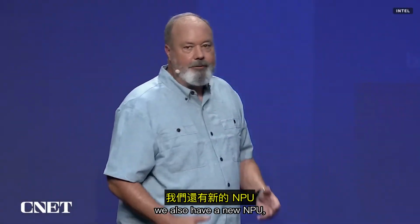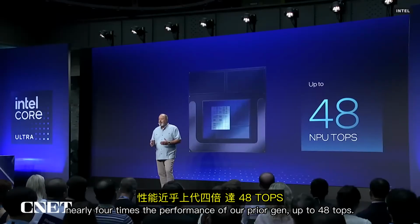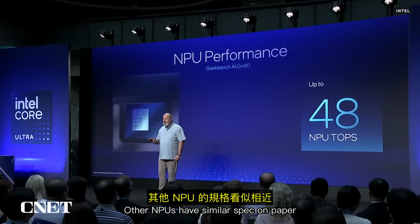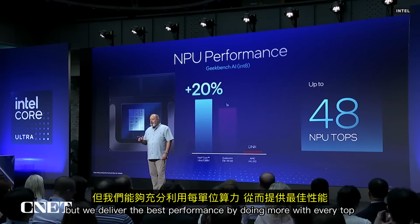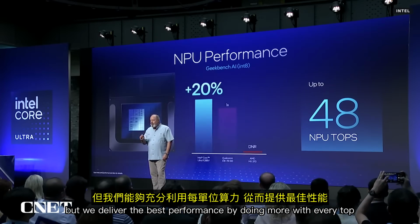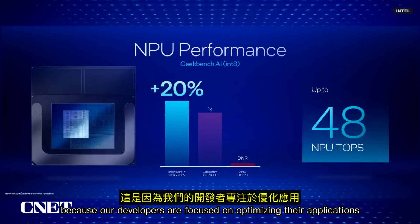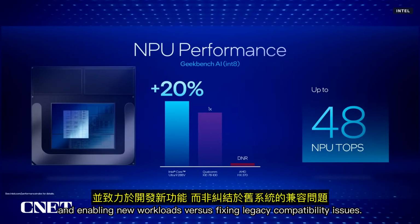Building on the GPU, we also have a new NPU, nearly 4 times the performance of our prior gen, up to 48 TOPS. Other NPUs have similar specs on paper, but we deliver the best performance by doing more with every TOP because our developers are focused on optimizing their applications and enabling new workloads versus fixing legacy compatibility issues.